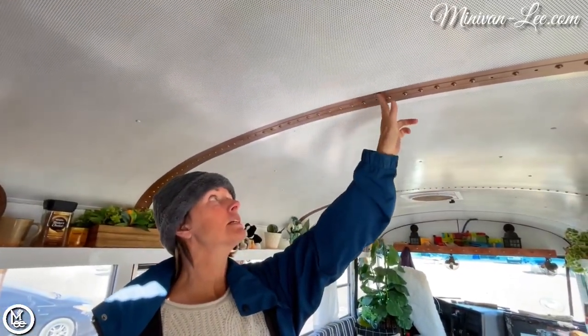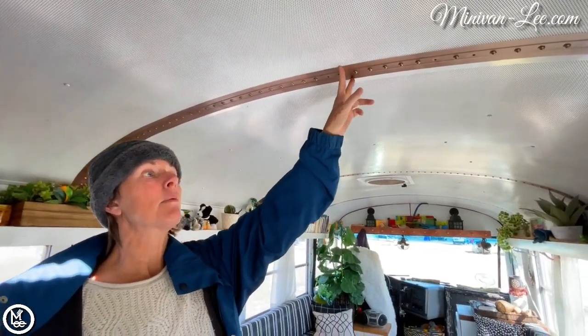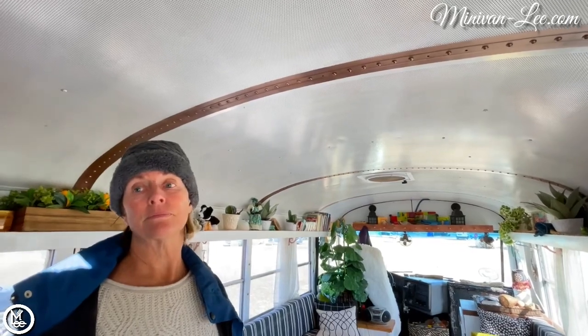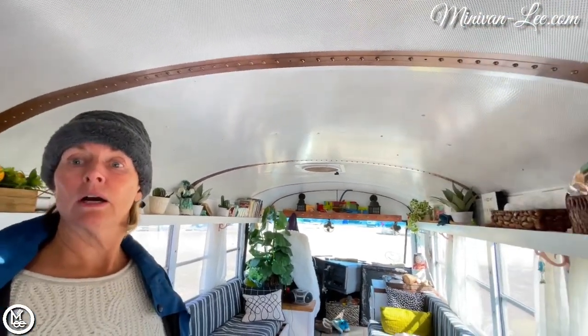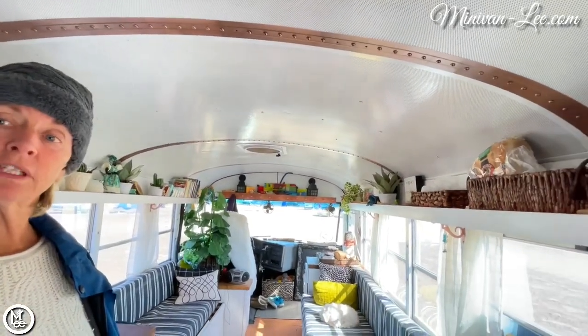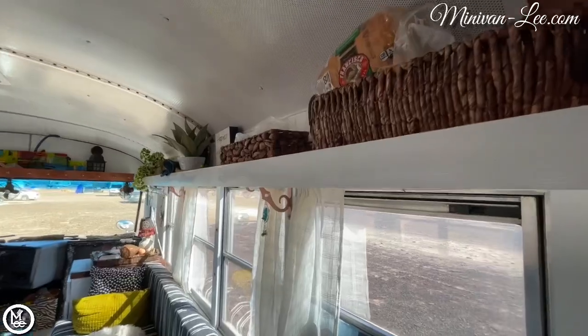But I taped this detail. I love the riveting, and painted it copper to highlight it. I like the copper. It's a warm, warm color. If I did everything white, it would feel like an ice box. So I popped in the copper just to warm things up.